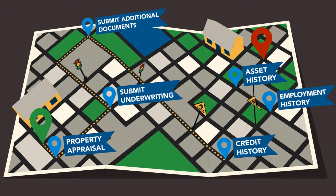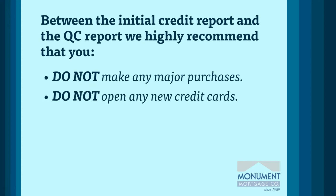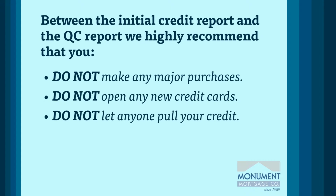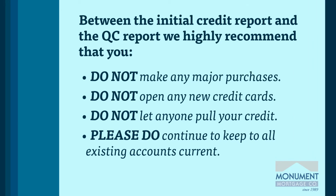Your credit report is ordered at the beginning of the mortgage application process and again right before closing for quality control, or QC, purposes. Between the initial credit report and the QC report, we highly recommend that you do not make any major purchases, do not open any new credit cards, even if there are offers for free financing, and do not let anyone pull your credit. Even one inquiry can cause a delay. And please do continue to keep all existing accounts current. If any changes to your credit history do occur, please notify your loan officer as soon as possible.